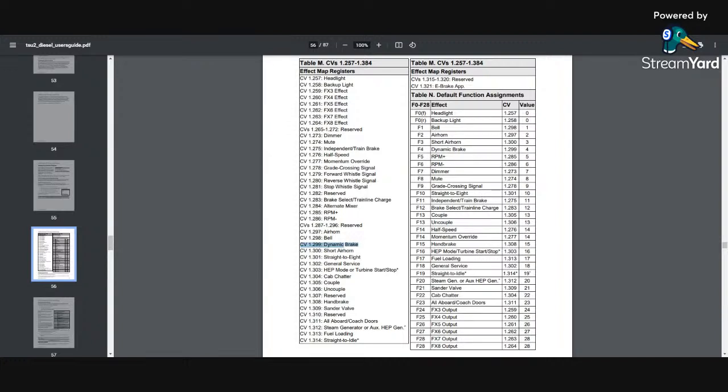All right. Of course, there's a lot of other functions that you can put in there. You can have up to 28 functions. Probably another good one is our FX3, which is set at function 24. Instead of using a headlight dimmer, which would be F7, I'm probably going to take that FX3 output, which is CV259, and set that to a value of 7.